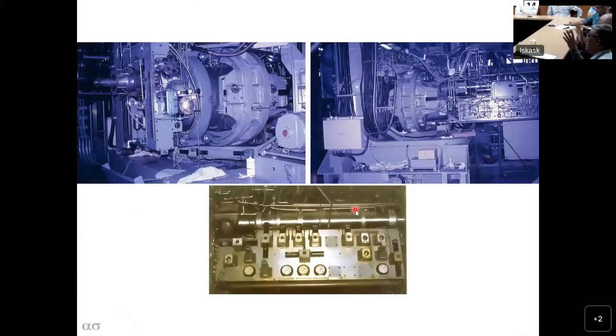Now I come to part two. Part one is over. The top two photographs are of the same machine for RAP 1. This is 100% supplied by Canada. Not even a bolt or a washer or anything in this is Indian. It's all completely Canadian.